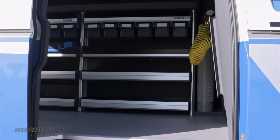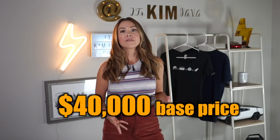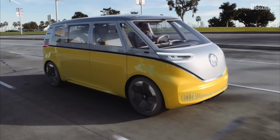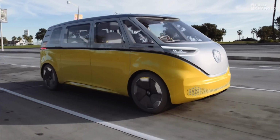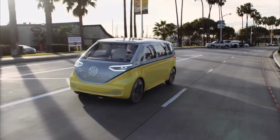All right, so now let's get to pricing because that's what people care most about. The pricing starts around $40,000 for the passenger version, and this will give you the smallest battery pack, and it pretty much just goes up from there. Now, as far as what it will end up looking like, because most people don't actually expect it to look like the concept car, here's what we actually have.